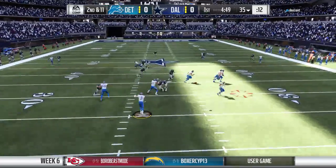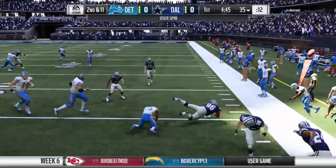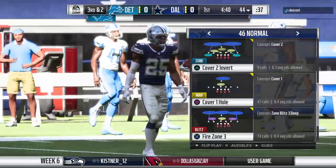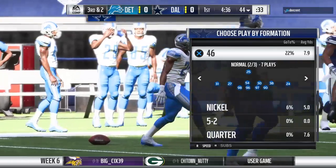To throw on 2nd down is Stafford. This is Riddick on the screen. Oh, the spin. And he'll get up near the 45. They'll spot it at the 44. Give him 9 yards on the second down screen play. And they're getting him involved early.